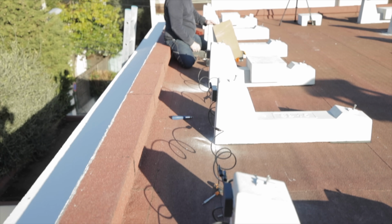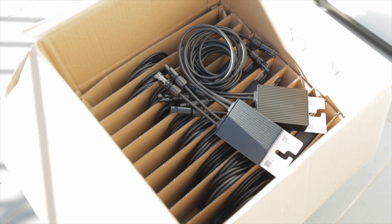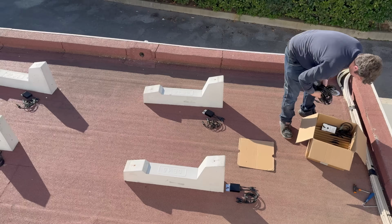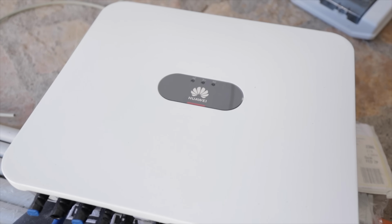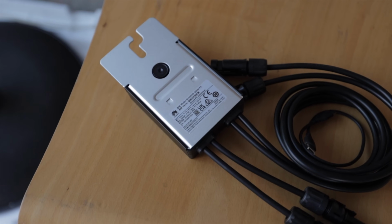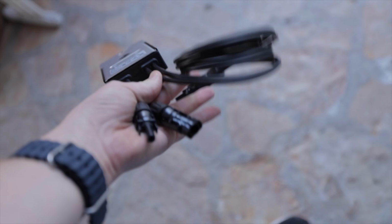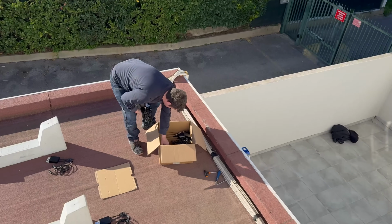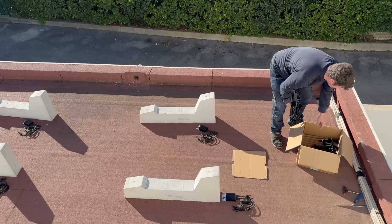If there's shading, if there's multiple roof facets, then we generally put optimizers or microinverters in. So Francois is getting the optimizers out and laying them in place. This is a Huawei system, so it's similar to SolarEdge in that you can have optimizers with Huawei. Never seen one of these systems before, so it's going to be interesting to see how it goes in. On the surface, it looks very, very similar to the SolarEdge, kind of in the way that it sets up.